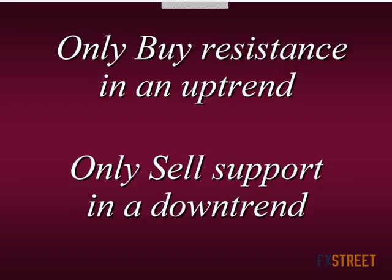Now, there's a number of ways to apply the trend. One of the easiest ways is to apply the 50-period simple moving average. If price is above, well, then the overall trend is up. And then you'll only be looking to buy resistance if price is above the 50. If price is below the 50, the overall trend is down, and you'll be only looking to sell support. It's that simple. It doesn't have to be complicated other than that. There's no convoluted logic. There's no advanced tools to determine what the trend is. You can just apply that.